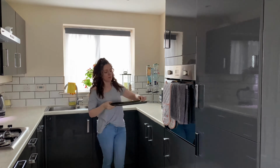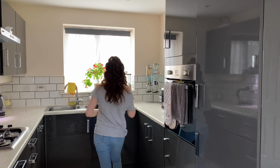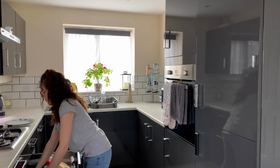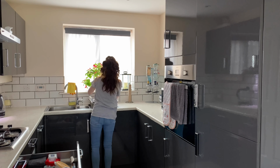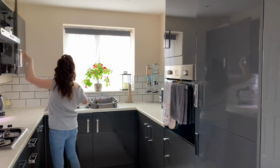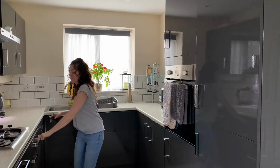Once I had the bedding in the wash, the next thing on my to-do list is just to crack on with the kitchen. As you can see, it's nice and tidy, and it's not been like this for such a long time, so it was so nice coming downstairs to a tidy kitchen. I've got a little bit of washing up to put away, and then I can jump straight into the cleaning.